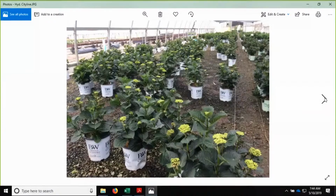Still good shelf life left on the city lines, the other 2-gallon hydrangeas before us. You can see the flowers are getting bigger. There are holes in the houses, but there's still a good supply of plants there. So we just need to keep picking away at this and getting these out of here. Ideally, for the customer as well as for us, this week would be the ideal week to see these go away. That way, as the color starts to show on these flower buds, they'll be sitting on the lots.